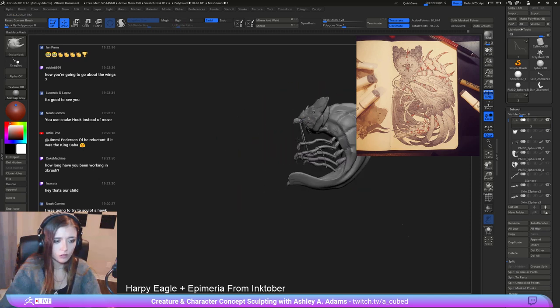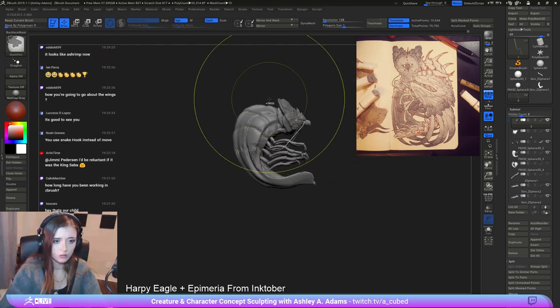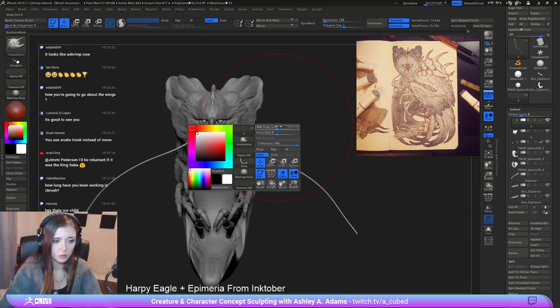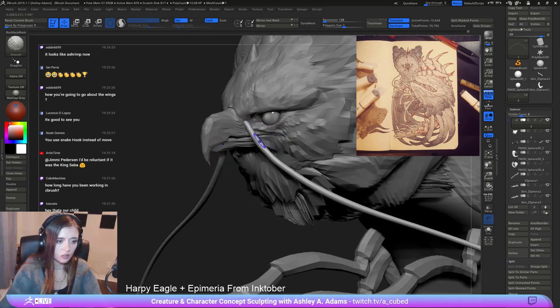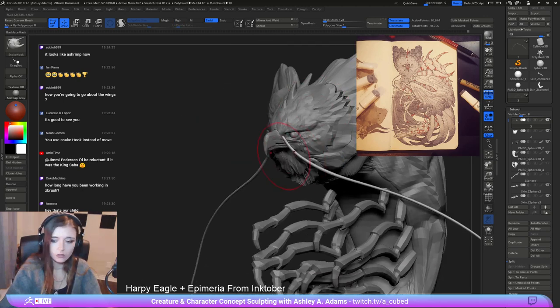For now, I guess. Doesn't really matter. I'm probably just gonna redo these when I have to pose them anyways. Like, you know, considering. I'll just leave them there, whatever. I'll definitely have to redo these ones.